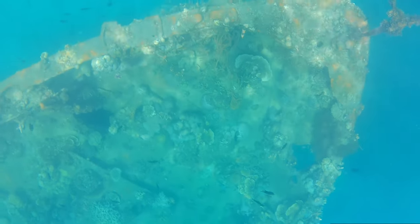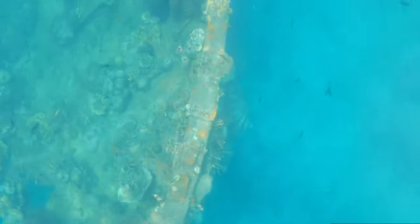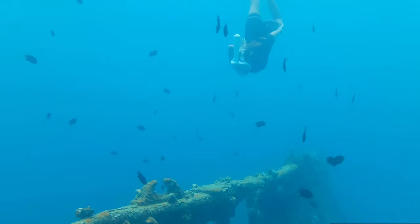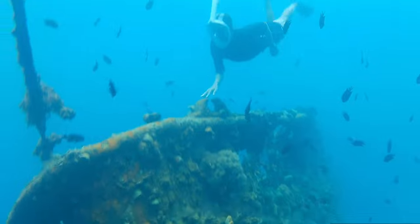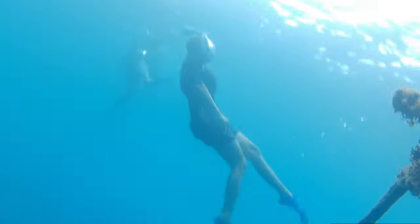The average depth of this wreck is actually about 10 meters or 33 feet, and it ranges as deep as 22 meters or 72 feet. Here you'll experience mild to strong currents depending on the weather, of course. And just in case you're not familiar, it's closest to the southwest side of Tangat Island, Coron, Palawan, in the Philippines.